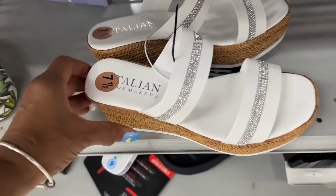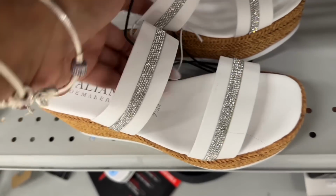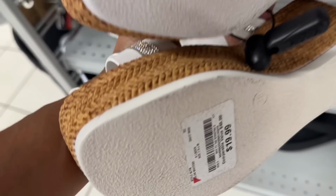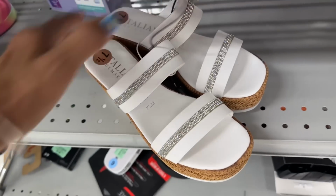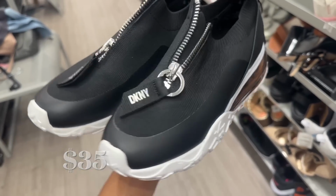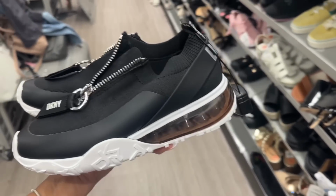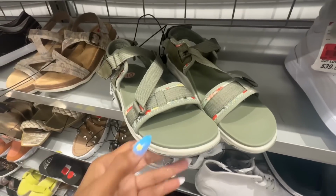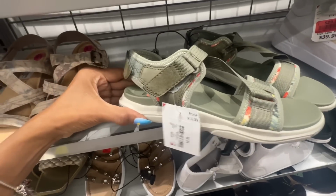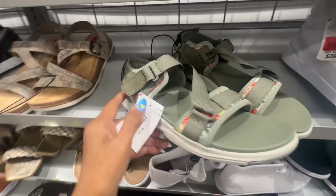Oh, this is nice. Italian shoemaker. Very cute. $20. This is DKNY. Zipper in the front. Elastic up top, and these are $35. So look, these are also adjustable strap. And these are nice. I like these. Oh, look at the price. These are $9.